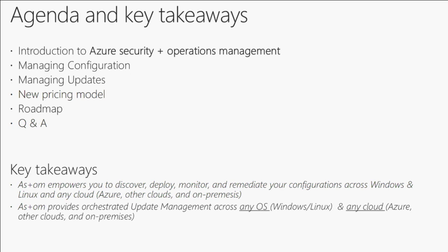One thing I want to call out is, I know you must be attending a lot of sessions and you might be getting tons of data in Ignite. It's very hard to remember everything. But there's one thing you want to remember when you go out of this room and out of Ignite. There's two things. From an update management perspective, we provide orchestrated update management across your hybrid environments, across Windows and Linux. And between inventory and change tracking and our desired state configuration, we have a rich set of configuration features for discovering and monitoring and enforcing and deploying configurations in your environment.